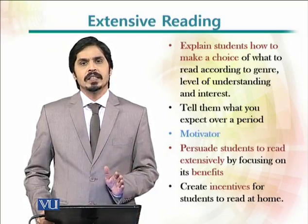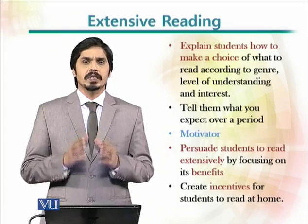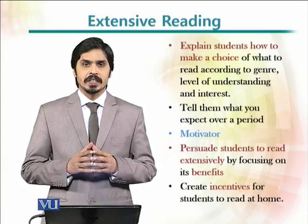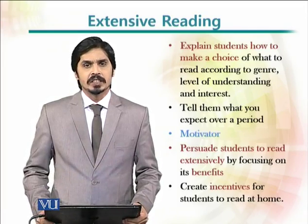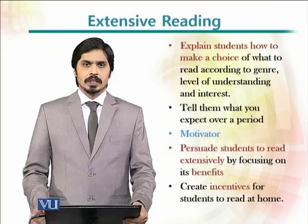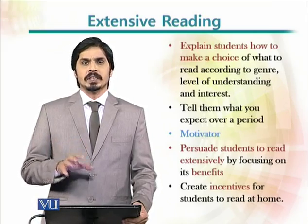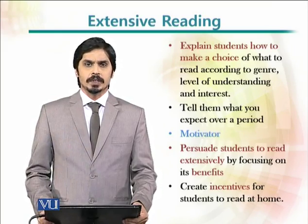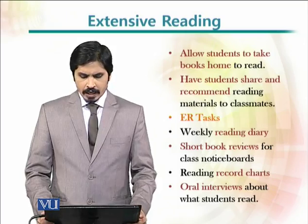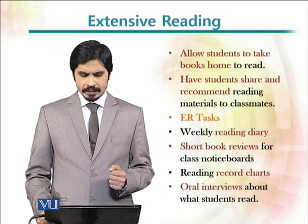He's a motivator. As I said earlier, he persuades his students to read more by focusing on the benefits of extensive reading. In this regard, he might create incentives for reading a lot. He may give his students some kind of benefits in the form of assessment or verbal encouragement. He may allow students to take books home so that they can read easily.